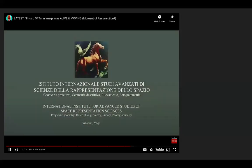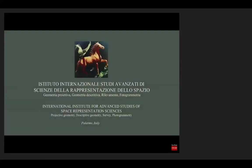But this isn't the most amazing aspect of the Shroud image. Scientists at the International Institute for Advanced Studies of Space Representation in Paloma, Italy, have presented research that the body of the man was in motion when the image was produced. Yes, you heard me right. The body appears to have been moving.